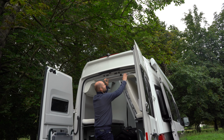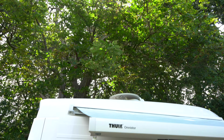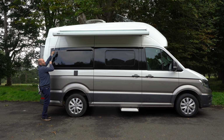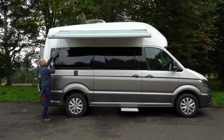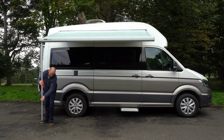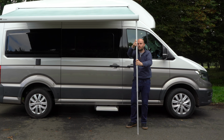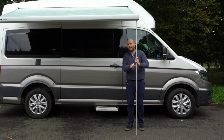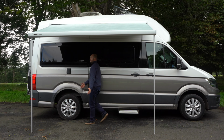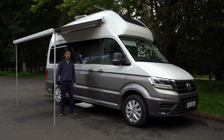Another trick around the back is this pole for the awning. It'd be amazing if it was electric, but you know, you're going to be drinking a lot of beer, eating a lot of pizza. We've got two little stands here. They slide down, clip them into place. Now, I've had a tiny bit of practice with this, but overall, it's another example of how things are so simply engineered on this vehicle. And let's face it, in Ireland, one of these is going to come in handy a lot.